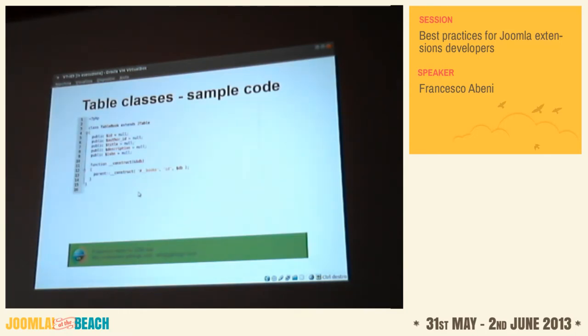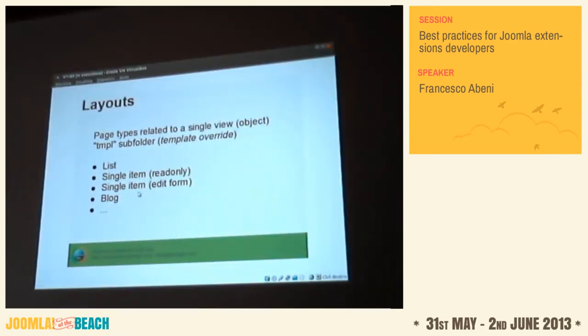Sorry? The declaration of the fields is no longer needed in Joomla 2.5 and later. Oh, sorry. So you can write less code. Yeah, that's a good idea.